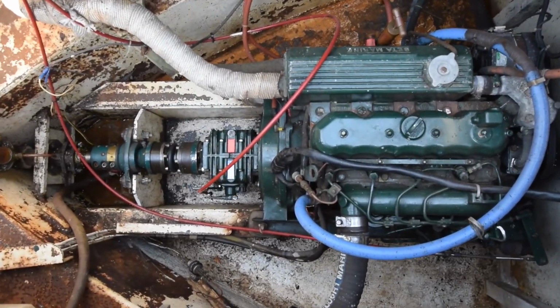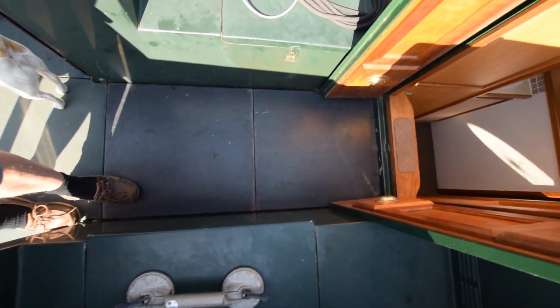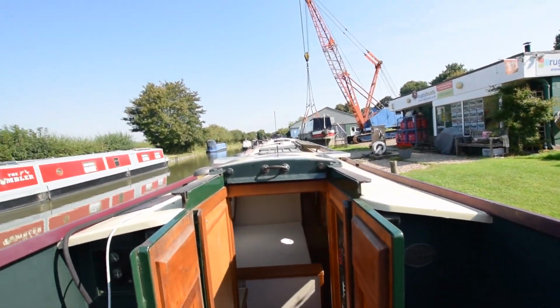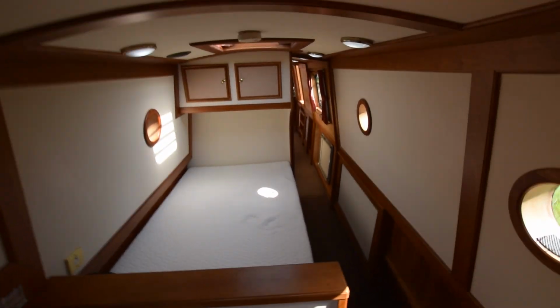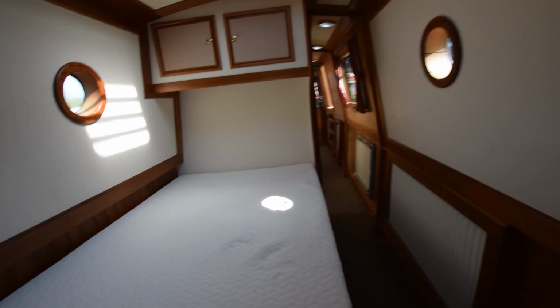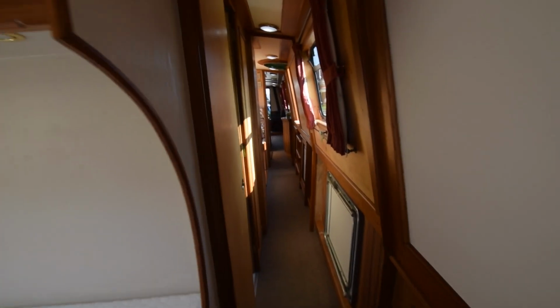There's the engine bay. It's a Beta Marine BV 1903, 43 horsepower with a hospital silencer. The battery bank was in there. There are 4 domestics, 110 amp hours each. There's 1 starter battery as well. I think I mentioned fed by that 80 watt solar panel. 230 volts, it's the inverter, or there is a landline on board. And back through the boat we go.